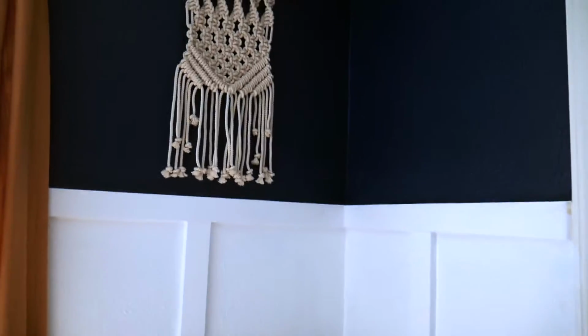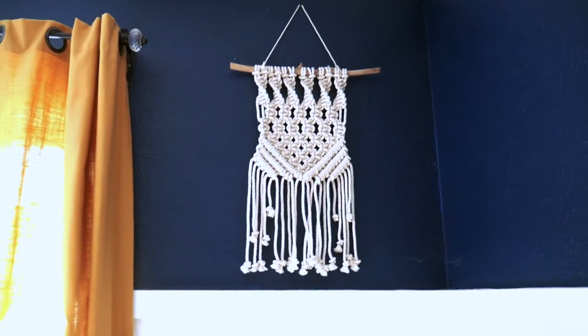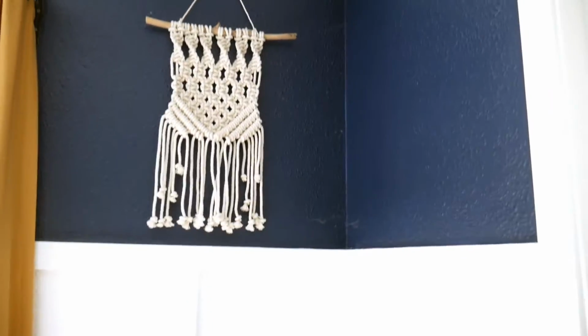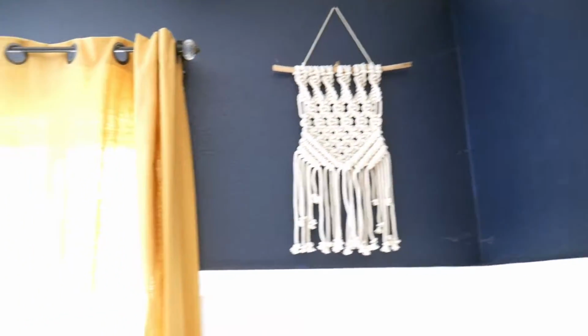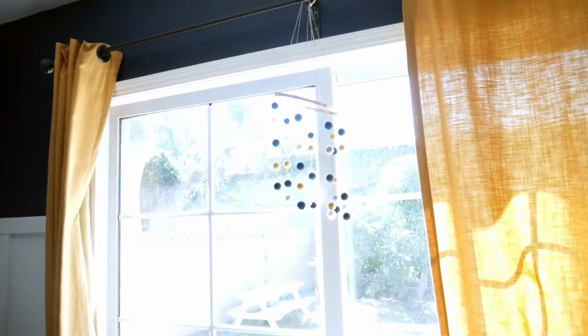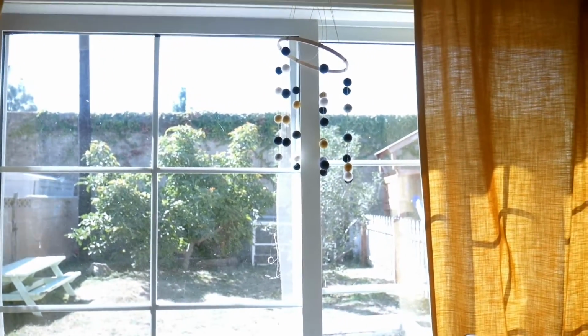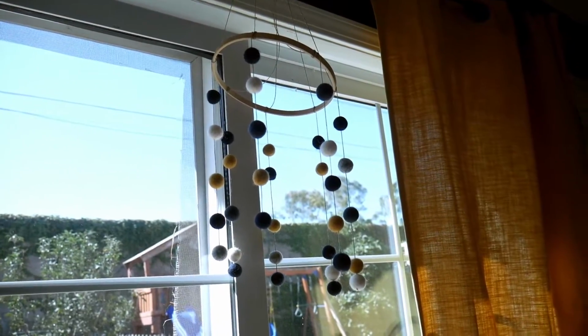And then, like I said, I don't like super masculine stuff, but I did want some really pretty artwork in here. And so my friend has a macrame business, so I bought an art piece from her. And then this, we used to have the crib on this wall, but I had to move it because Merrick just got his big boy bed. This was the mobile over Soren's crib until just a week ago.